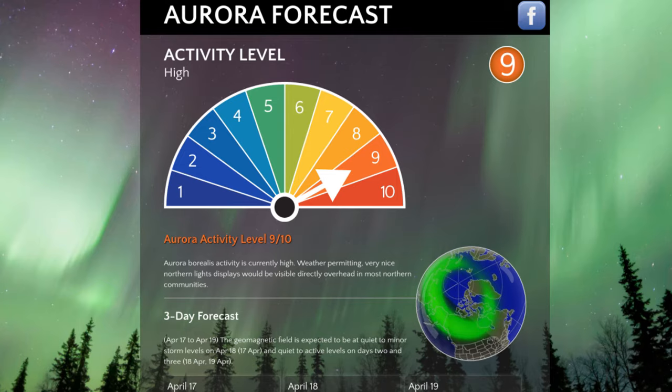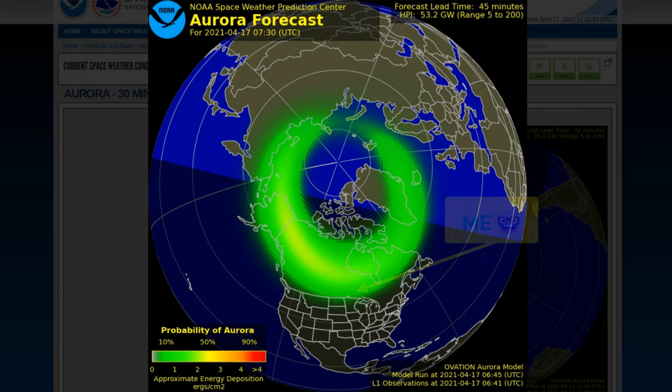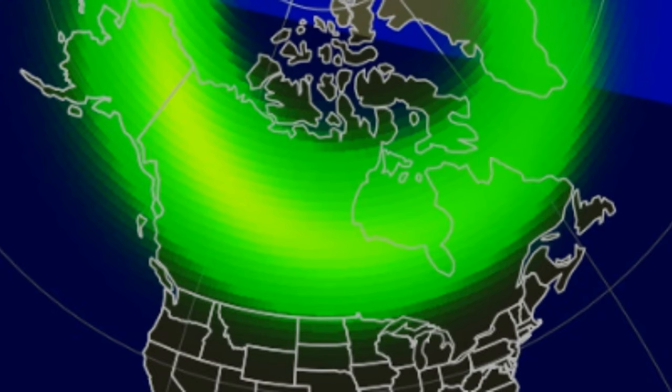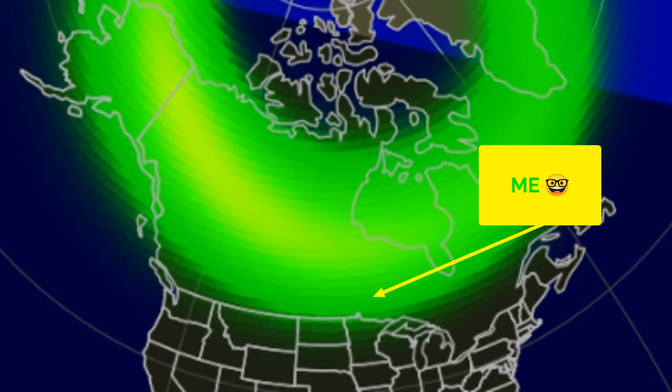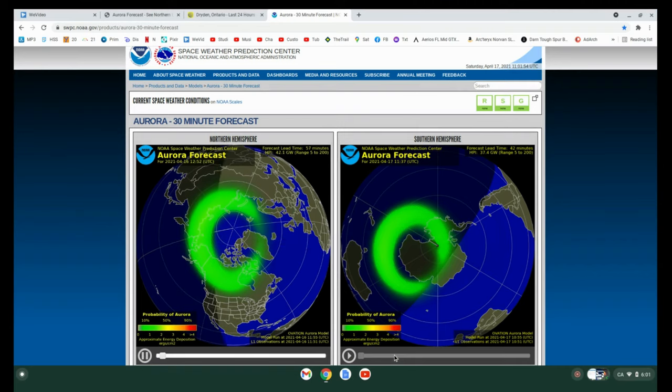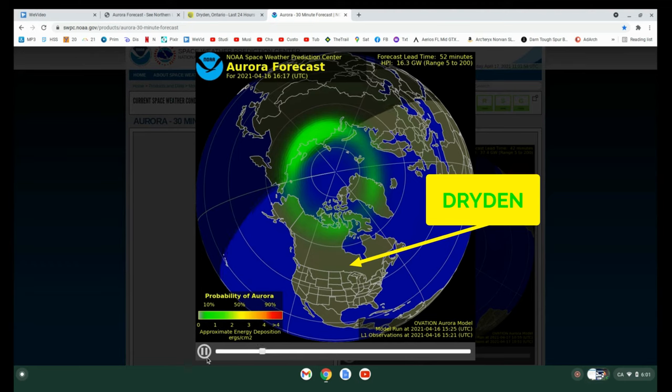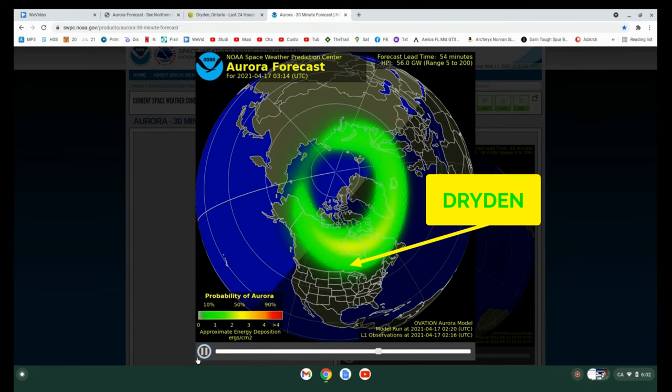Now let's take another look at that aurora forecast brought to us by the Space Weather Prediction Center. Basically a 30-minute forecast of the aurora's probability. And where I'm located that night, I have about a 50% chance of seeing the aurora. And that's my location in northwestern Ontario, Canada. The Space Weather Prediction Center provides a nice animated display of the previous 24 hours of auroral activity, plus a 30-minute forecast ahead of your current time.